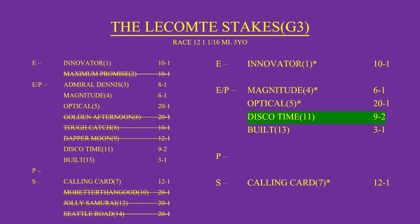The concern I do have is the distance and being by Complexity. But I think this one has some pluck and has some talent. And Mike Maker's good at stretching them out. So 12 to 1, I think, is some good value. So let's throw a Calling Card in underneath.